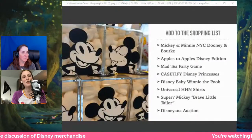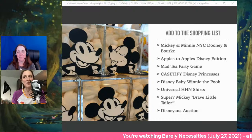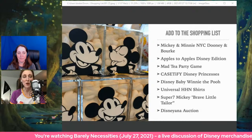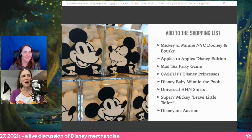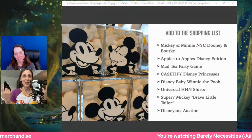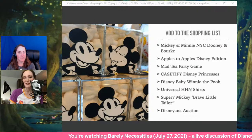Casetify has a new Disney Princess collection that's launching, I believe, on Friday. And you can sign up for priority access to the collection, but this is for your phone cases, I think they're going to do Apple Watch bands, and then they also have the AirPod cases. So there's some fun designs coming to Casetify.